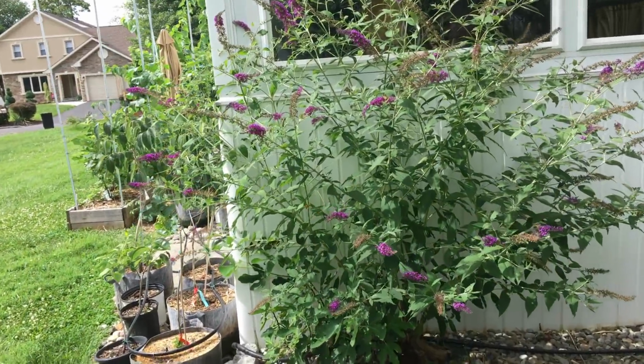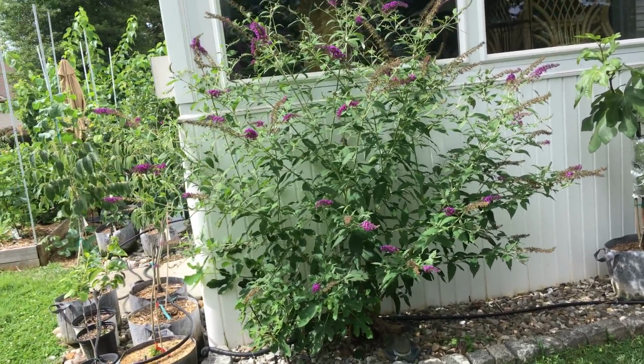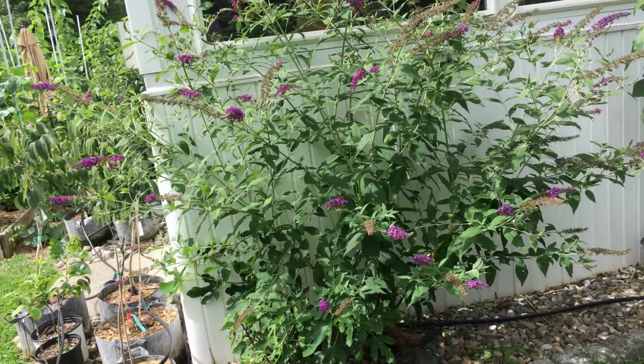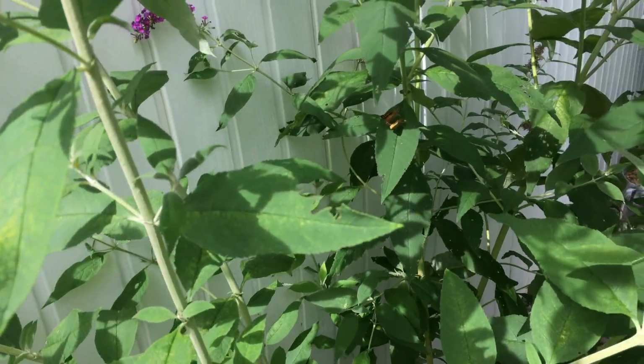Over here is my butterfly bush that my parents planted years ago. Quite a long time ago. Maybe 10 years it's been. And there's always butterflies on this bush. You can see them right in there doing their thing.